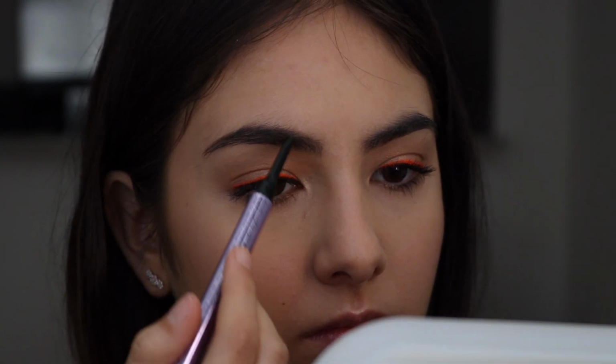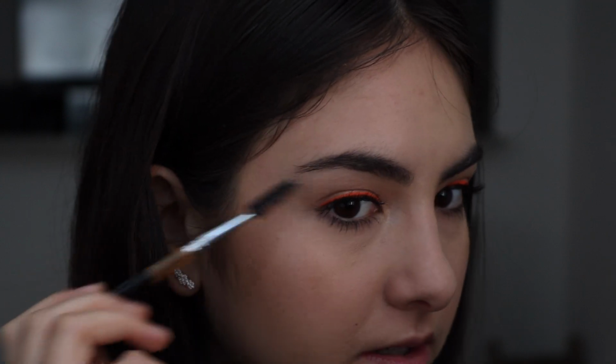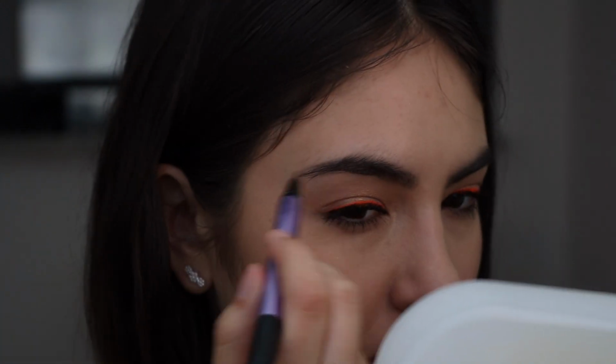It's fine. The pencil side is really easy to just run through your brows. It's really pigmented and you don't need a lot of pressure to get pigment, so that's good. Now the little marker side, I'm nervous for this.